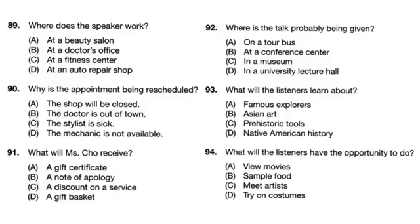Number 89. Where does the speaker work? Number 90. Why is the appointment being rescheduled? Number 91. What will Ms. Cho receive?